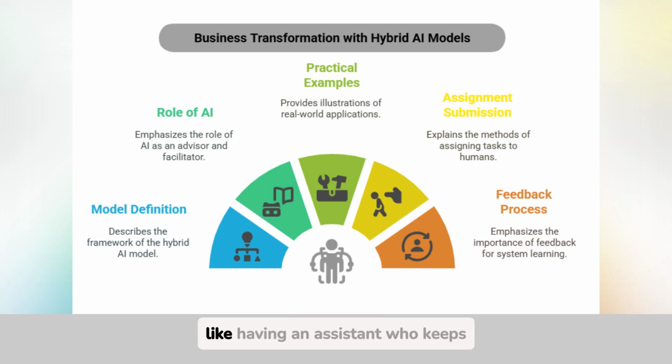Exactly. It's like having an assistant who keeps an eye on everything that happens in the company without a break, and who gives you actionable tasks at just the right time. For example, imagine these real cases. The RFM analysis agent detects that a strategic customer has not contracted any services for 90 days. The AI generates a task for a salesperson to call him and offer him a reactivation proposal tailored to his history.